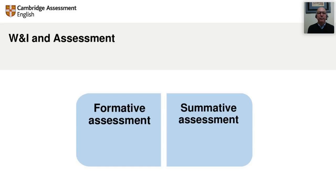But before we start talking about the platform, we're going to do a quick review of Write and Improve and how it's related to assessment. In very general terms, when we're talking about assessment, we have assessment for two different purposes: formative assessment and summative assessment. A few weeks ago, Pablo, my colleague from Argentina, and I talked about assessing writing online. We went through the purposes for assessing, and we talked about formative assessment and summative assessment.